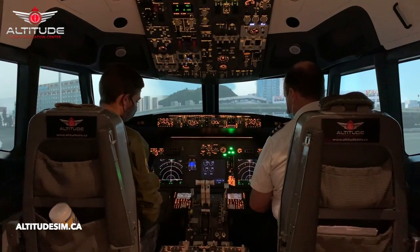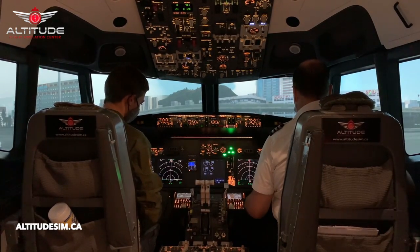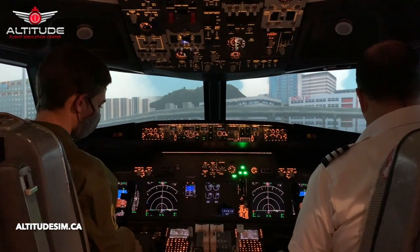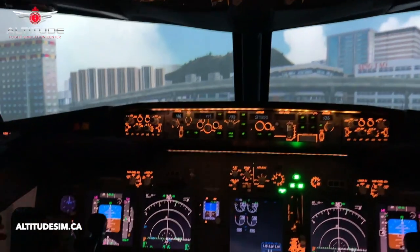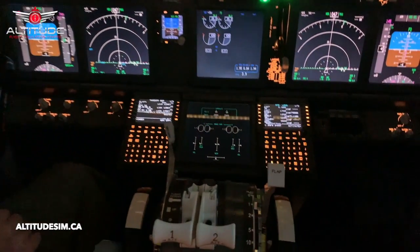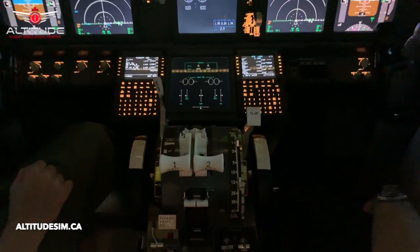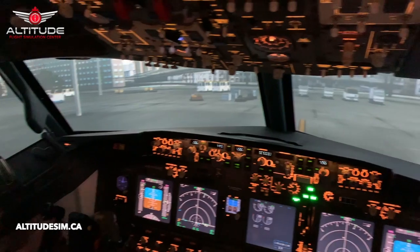Flight controls. Pull left. Pull right. Pull back. And pull forward. All right, we checked. And the rudders are checked. I checked that. Ground equipment. Is clear. And clear right. Before taxi checklist is complete.